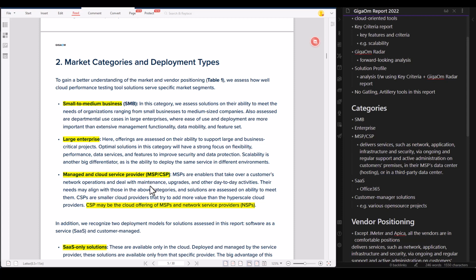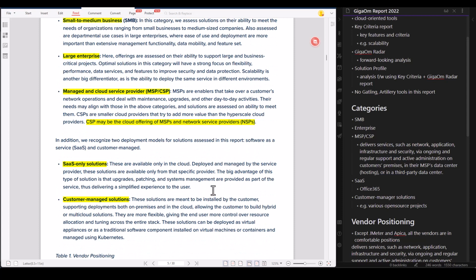Within the CSP, again, there is some cloud offering of MSPs and network service providers. There are so many acronyms, so you have to take care when reading this section. Apart from these three categories, there is the SaaS only solution, for example, if you want to make use of the vendor's infrastructure, one example is Office 365. And there is another one called customer managed solution, where you take the product and deploy it yourself on your infrastructure. For example, you can take any open source project and deploy it in your own infrastructure. Think of it like that category, which is customer based solutions.